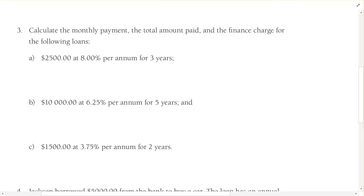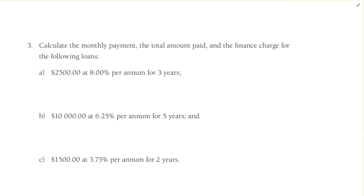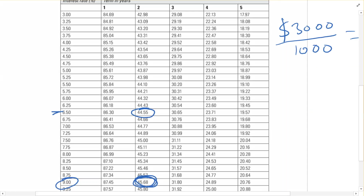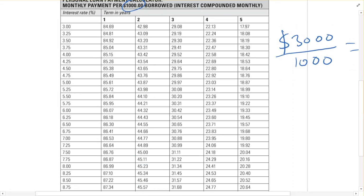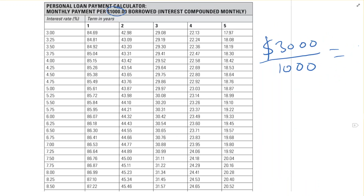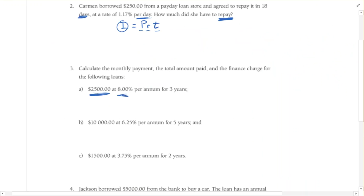Okay, number 3, calculate the monthly payment, the total amount paid, and the finance charge for the following loans. So what we're going to have to do on these ones, remember, is look at our table. So this much money for 8% per annum for 3 years, well, that's just this table, right? So we're just matching up the percentage along the side, and then the time or the term in years. And then the last thing to remember, though, is that this is for only $1,000 borrowed. So first step, divide this 2,500 by 1,000, and then multiply the amount per month in the table by whatever that number is. So hopefully you remember that.